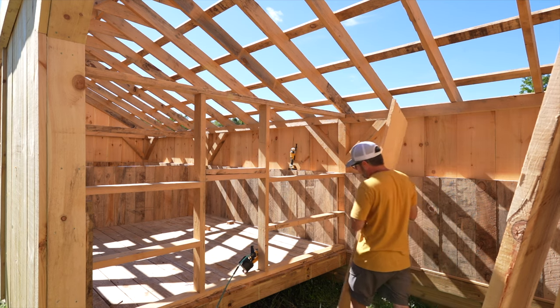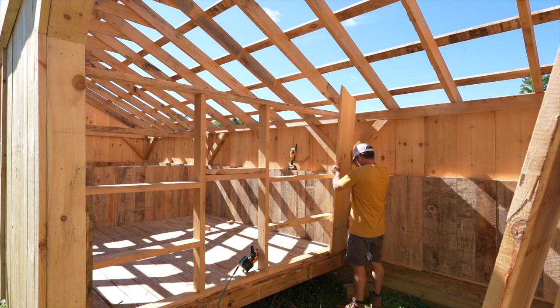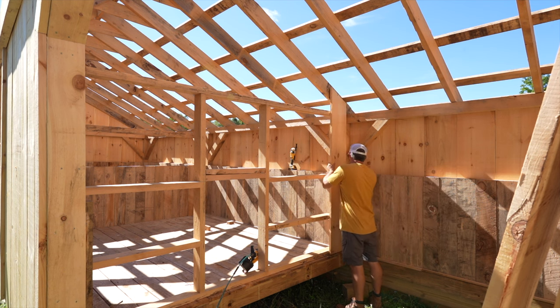All right, now that we have both of the interior walls framed up, we can start doing this part.